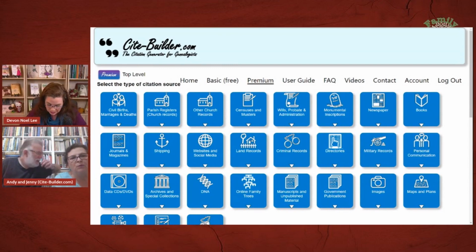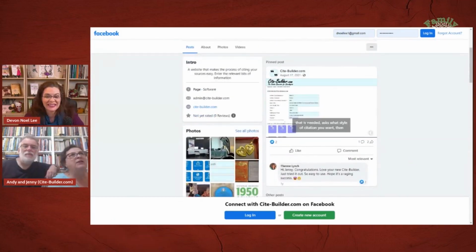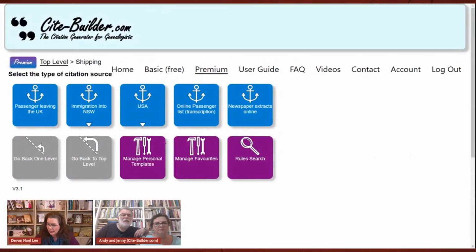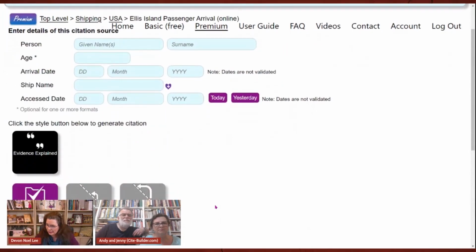The other way would be to go into the Cite-Builder users group. We've got a Cite-Builder page, but there's also another one that is the user group. The other thing that Andy didn't say, when you brought up a citation with a missing field, it might not exist for that particular one. Because it's just going to be a text thing, you cut and paste it and you just delete that bit that says the missing field. That's a pro tip. I like that. That's awesome. One thing I liked is that in some of the citations, you automatically add that in. I think this is the one I pulled up earlier from Ellis Island.